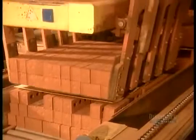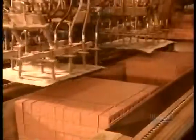Once the batch gets the okay, they stack the bricks into cubes of 500 to 600. Each brick weighs 5.5 pounds, so each cube weighs in at about 1/4 ton.